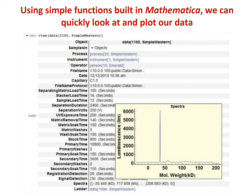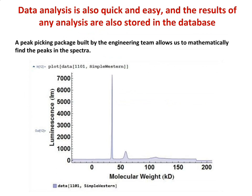We can continue to analyze our data using automated systems. At this point, we've decided to take our data and pull it into our own system rather than using the standard Wes software. But this allows us to analyze simple Western data or chromatography data or NMR data or any other kind of data that we're generating in the same exact system. So again, here's a plot of some raw spectra from a simple Western, and we can see the two peaks, the GAPDH and the cleaved PARP.